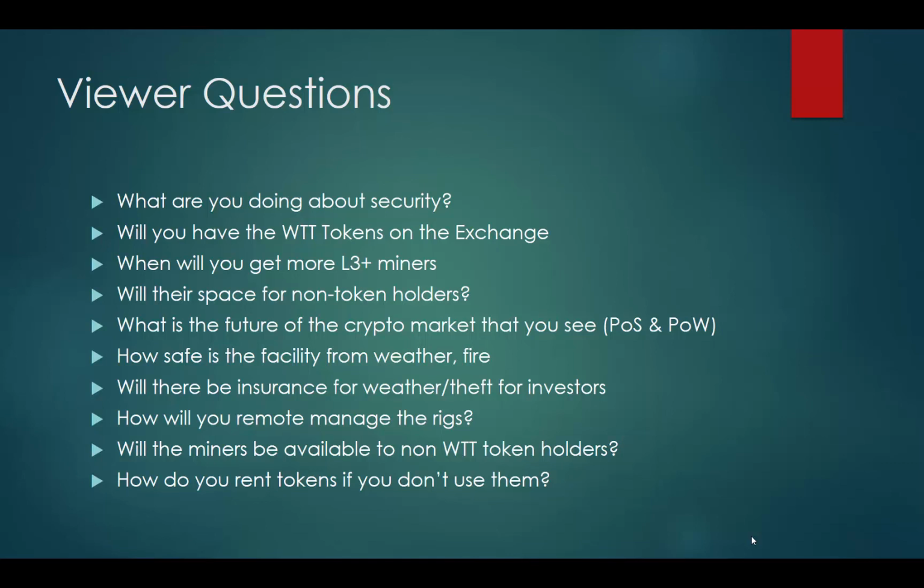And how do you rent tokens if you don't use them? Right now, you can actually go to Giga Watt and set up your account, with two-factor authentication and a username and password. But there are no tokens yet that I know of. I don't think they're going to release them until September 1st, I think is the first batch. My batches are available September 15th. So when I get my batches readily available, I'll walk you through how to transfer those into your wallet and how you could rent them out, because it's all within the website right now.